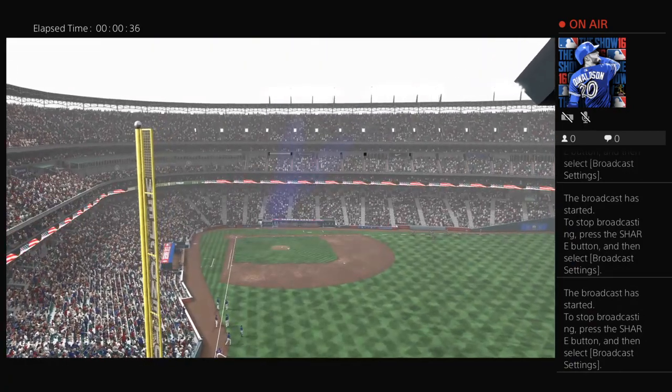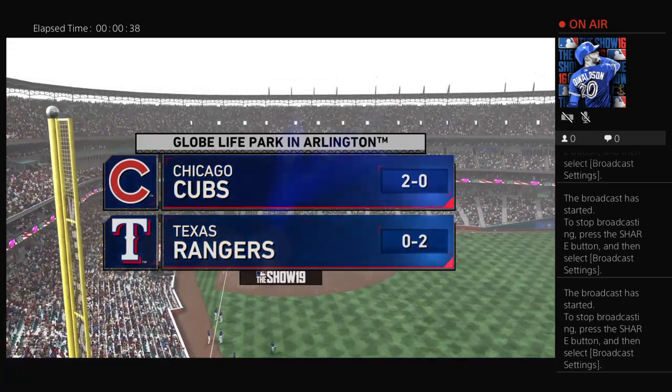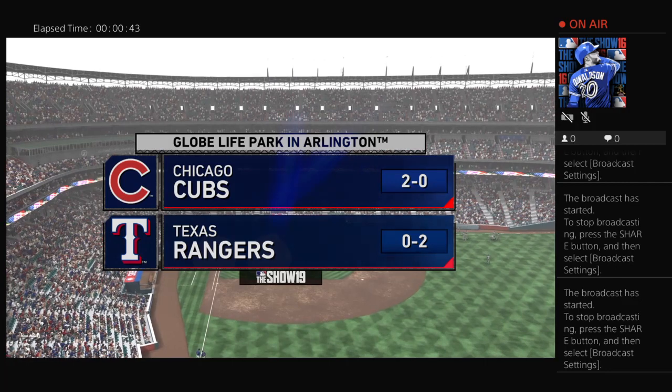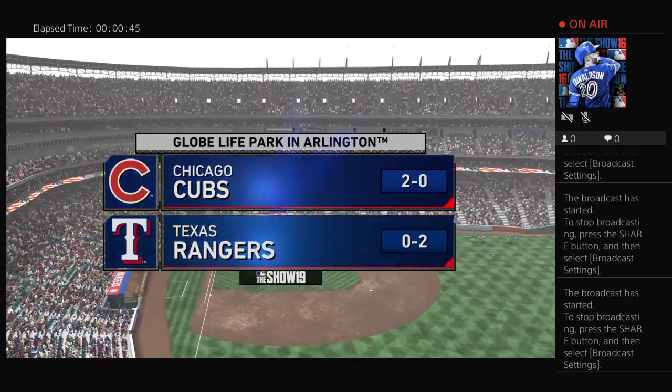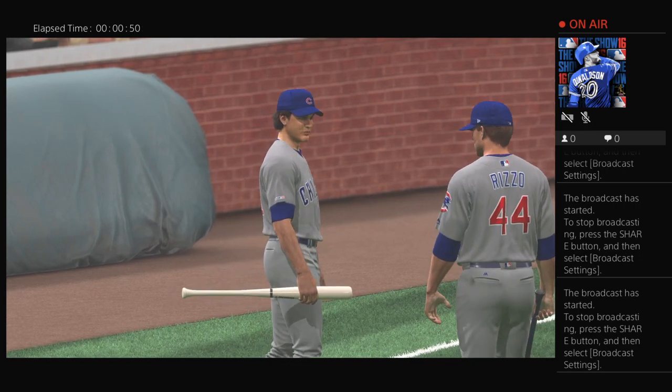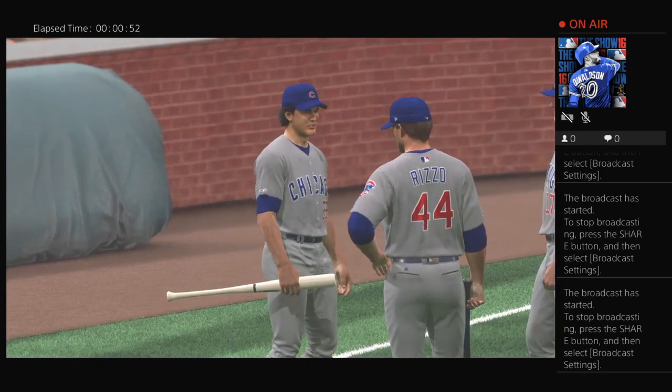It's time now for baseball from the great state of Texas and Globe Life Park. Game number 3 of this new season between the Chicago Cubs and the Texas Rangers. The Cubbies look to end this 3-game interleague series with a sweep.